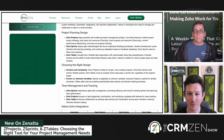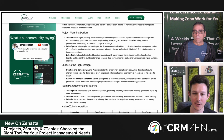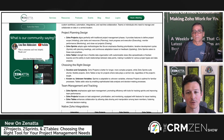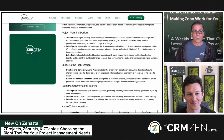The nice thing is Zoho Tables will be included with Zoho One. If it's not included right now for you, it just means they haven't rolled it out, and you can reach out to support@zohotables.com and they will activate it inside of your Zoho One licensing. And I'll make it simple. If you're using Microsoft Project, go to Zoho Projects. If you're using Jira, go to Zoho Sprints.